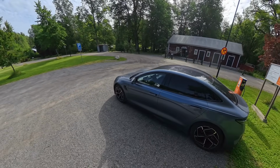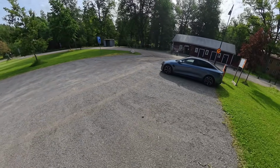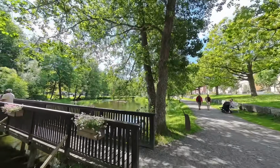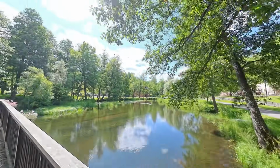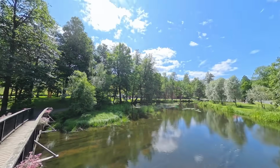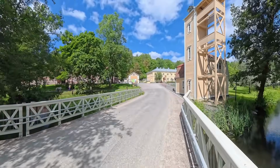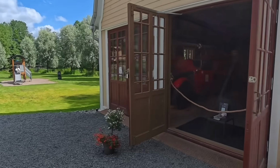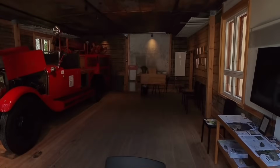So let's leave the Seal here and let's take a look at the Fiskars Village. Let's take a quick walk through this village. This is the tourist section of the Electric Seal content. Don't worry, I will get back driving soon. This is an old fire station, and actually nowadays it is a tourist information point, even though it seems to be closed now. But take a look at this, pretty awesome old fire truck they have here.